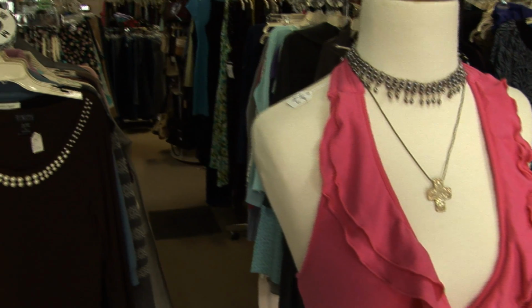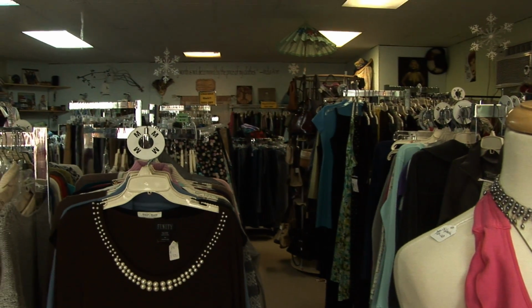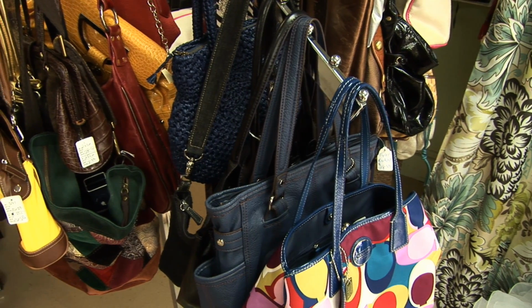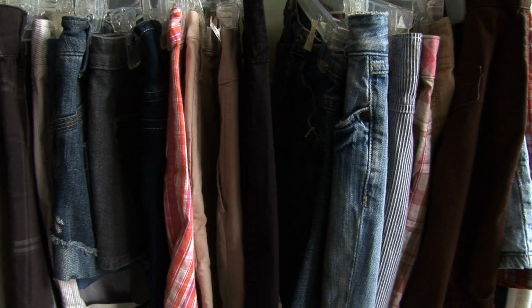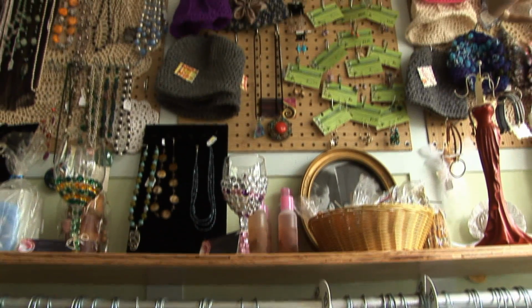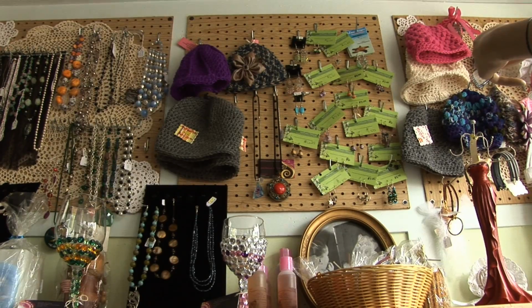When I opened Revive, I wanted it to be very clean. I didn't want it to be cluttered. I wanted to take all of the good finds of thrift stores like Goodwill and Salvation Army, but I wanted it to be very organized and very clean, and I wanted to know where I was getting the clothing from. I wanted to make sure all the clothing was top-notch, and people come in here and sometimes they don't even realize that it's secondhand, and that was my goal.